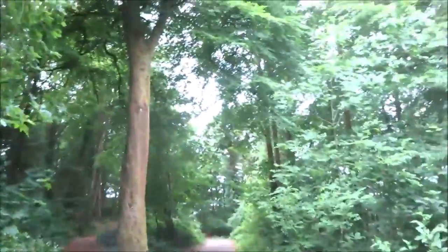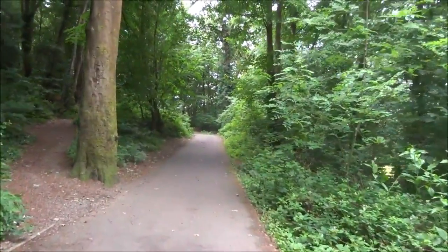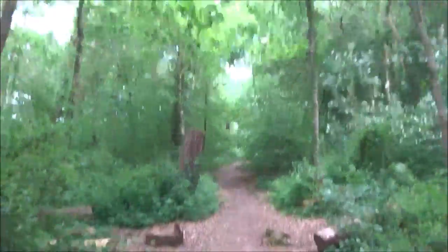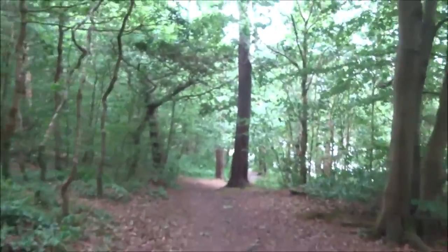Just entered the woodland, and there certainly are nice trees here. There's a nice beech tree there. Quite a pleasant woodland. Unfortunately, it's overcast today, no sunshine.